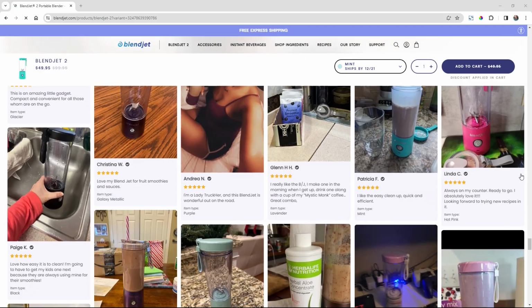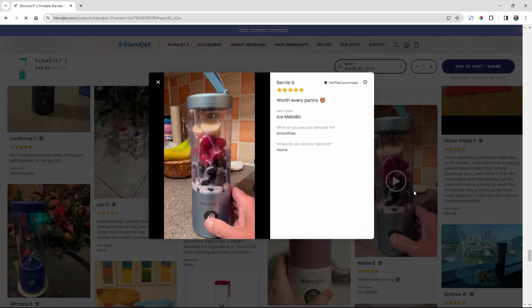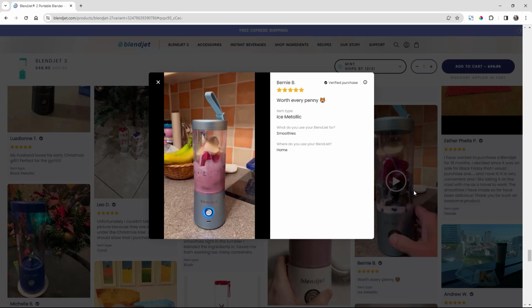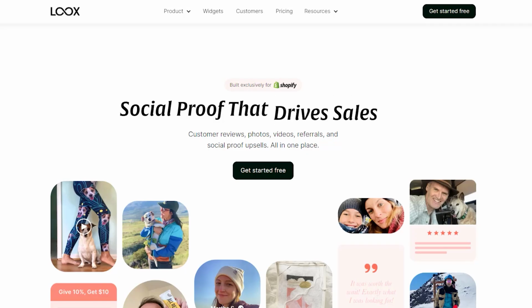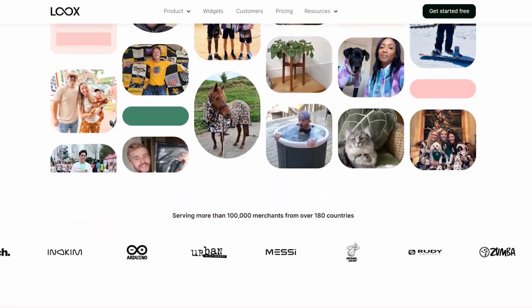I also love to use user-generated content. So this is where people will purchase your product and then take photos or videos using that. This can be so helpful in establishing credibility of you as a brand, and you can also use that in your marketing as well. My favorite platform for this is Looks, where you can actually incentivize people to send a photo or a video review, and you can have the whole thing automated so you don't have to worry about actually reaching out to each individual person as well.